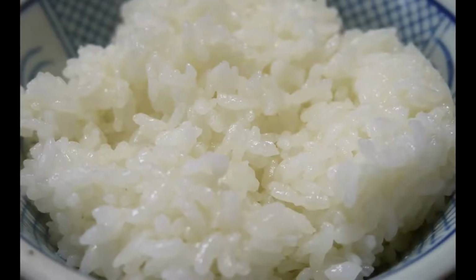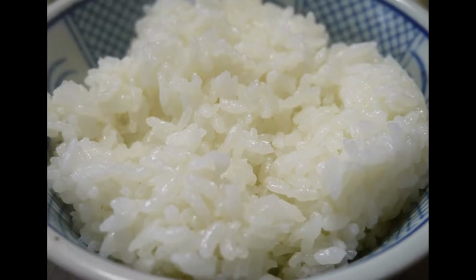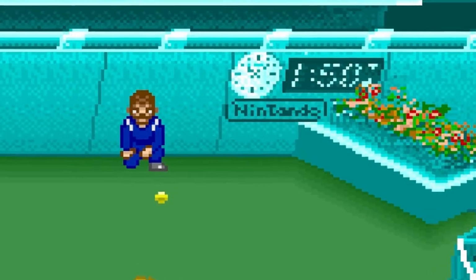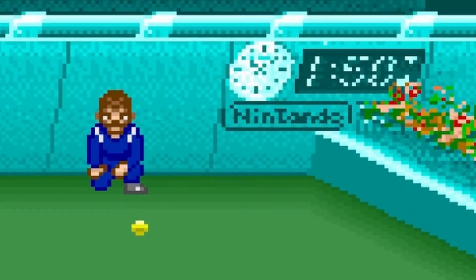It's sort of like looking at a plate of rice. Actually, that rice picture looks really interesting. At least they were nice enough to put in a Nintendo logo in the corner. That's a really nice touch.